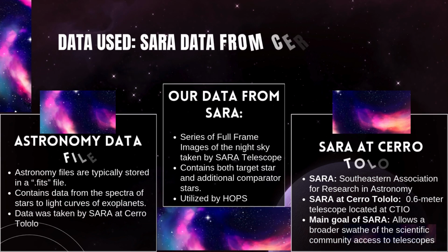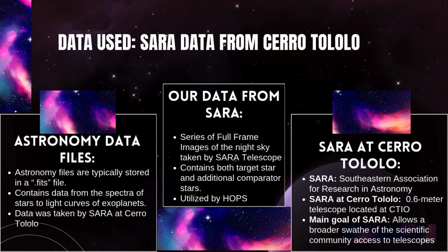This slide demonstrates the data used, which was the SARA data from SARA at Tololo. Now, typically astronomy data files are stored in a .fits file, and they contain data ranging from the spectra of stars to the light curves of exoplanets, in this case. And this data was taken by the Southeastern Association for Research in Astronomy at SARA at Tololo.